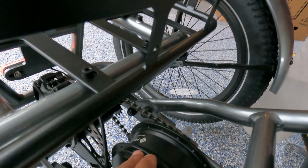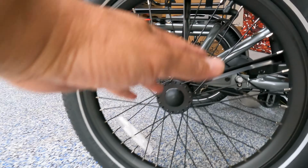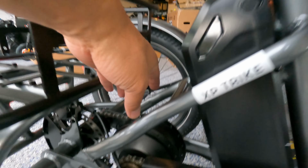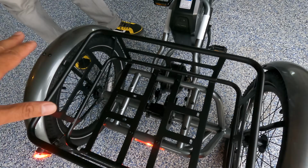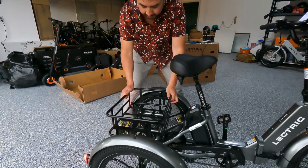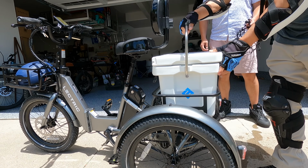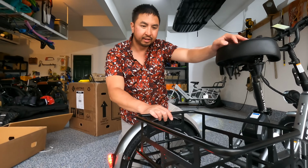And you can see it's a hub motor, right? This is a hub that you would normally see fitted inside a wheel, and now it's in the middle here, set up such that it can power both rear wheels. Above that brake disc, you have a rear rack. This is the large cargo rack, and there's a few different things that you can put in. You can put a smaller rack in here and all sorts of different accessories.